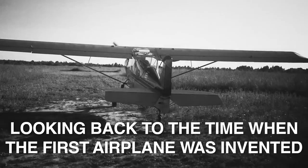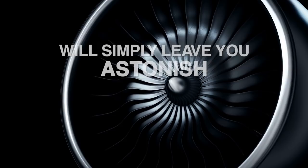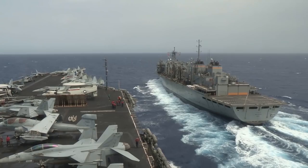Looking back to the time when the first airplane was invented, and then comparing those aircraft to what was available in World War II, and now our new technologically advanced military aircraft will simply leave you astonished. For example, imagine for a moment taking a modern aircraft carrier and sending it back to World War II, like in the movie The Final Countdown.